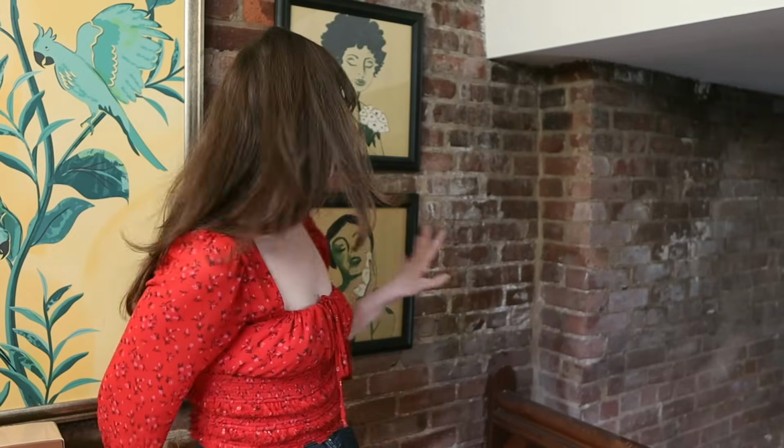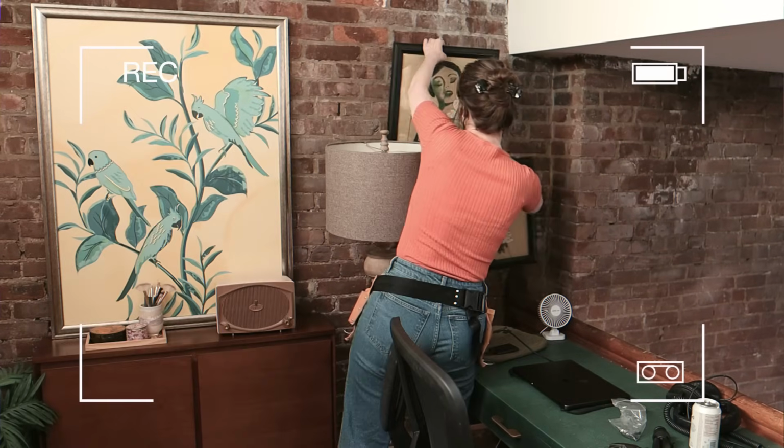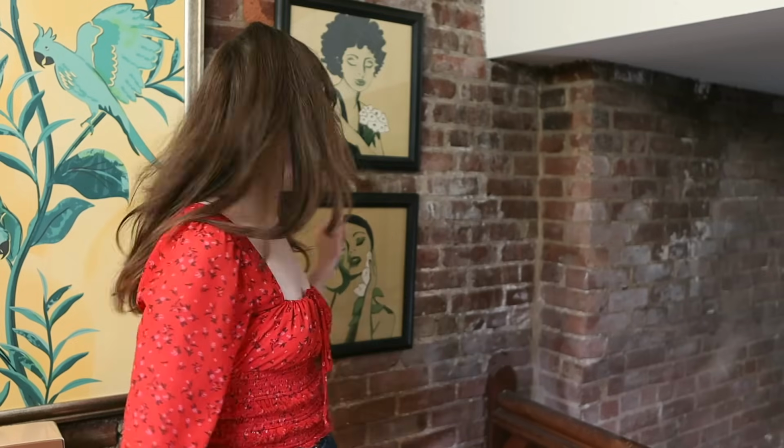Another thing we did was hang up these prints that I had been wanting to get on the wall since my wall art decorating video, and we needed the drill because this wall in particular is so tough, and even with an electric drill it took a while.